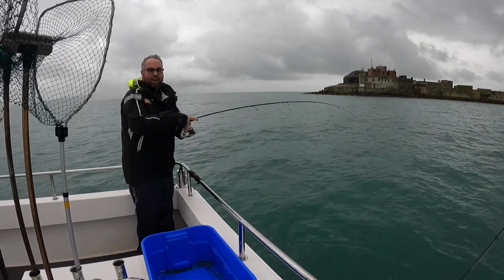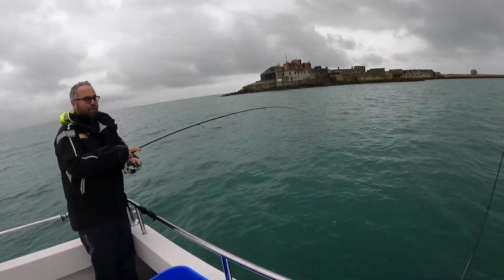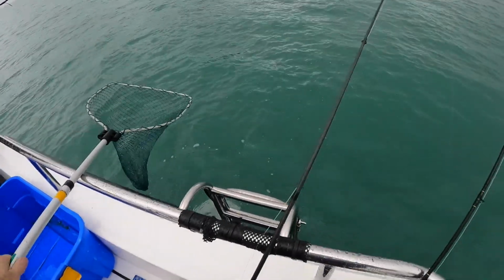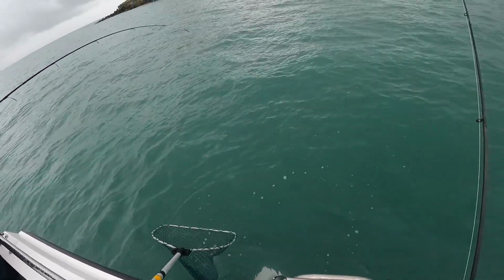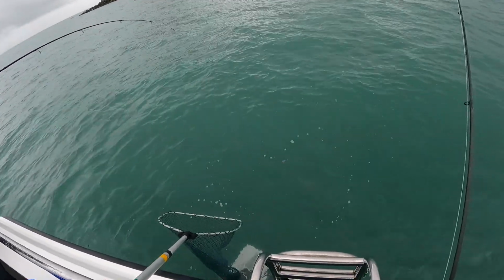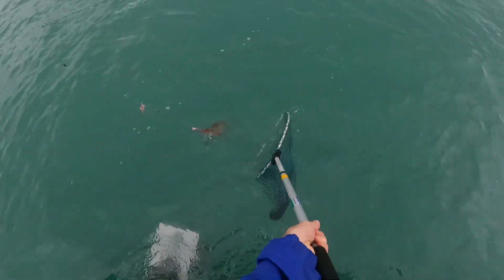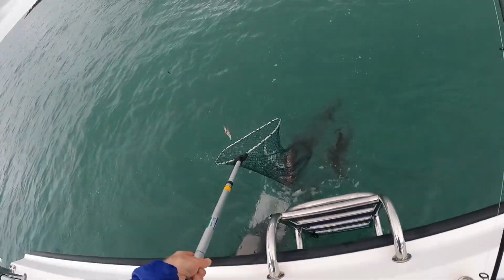So we got our first squid on here guys, in the mouth of Portland harbour. John's kindly filming for me. Squid on. Let's see what we've got. Oh, it's taking line. Oh, it's a nice one, I can see it. Nice little squid. Already inked. It's inked out, there we are.